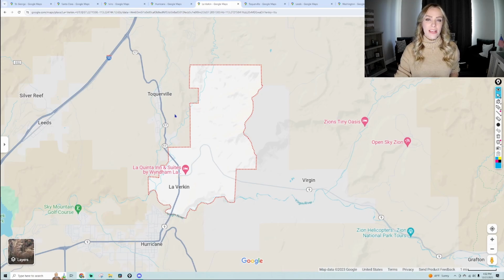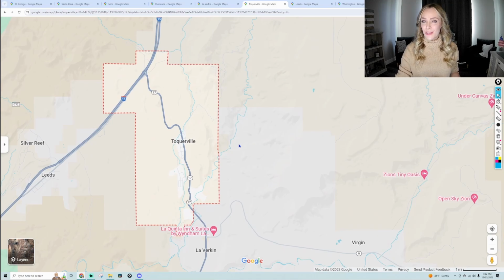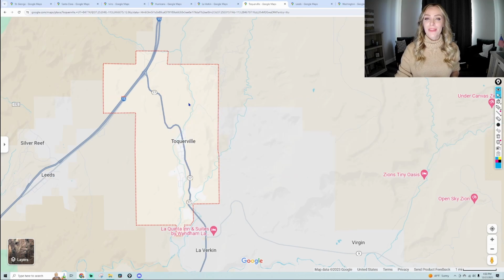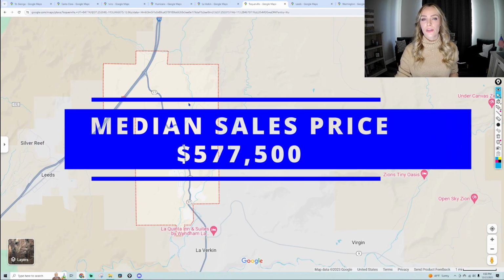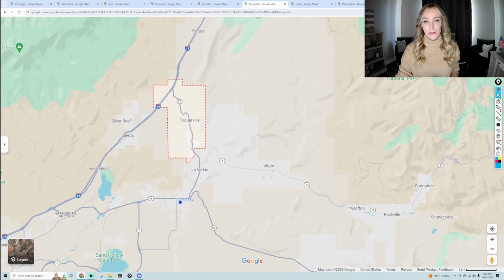Now, just west of Hurricane is going to be Toquerville. Toquerville is even smaller than Laverkin. This one actually connects back to the I-15 by taking the 17 heading north. The population here is just over 2,000 people, but the median sales price here is quite a bit larger. It is almost up to a median sales price of $578,000 over the last year. So as you get away from that larger area, which is considered Hurricane in this case, the home prices got just a little bit steeper here.